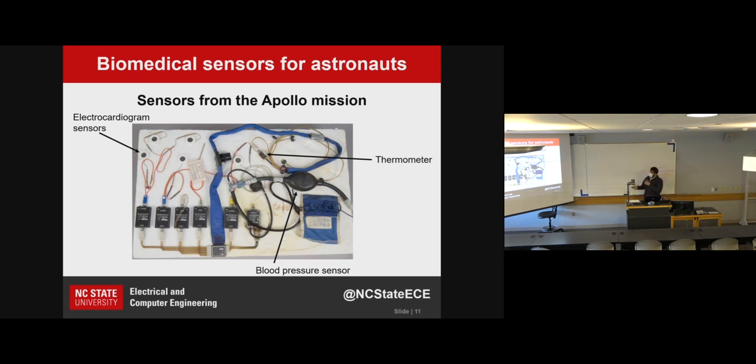So you can see an electrocardiogram to understand how the heart is beating, a thermometer to take the body temperature, also blood pressure. All the key vital signs that are necessary to understand human physiology, NASA had already developed these platforms. But can you see how cumbersome they look? Imagine your life already is miserable in that tiny shuttle, okay?